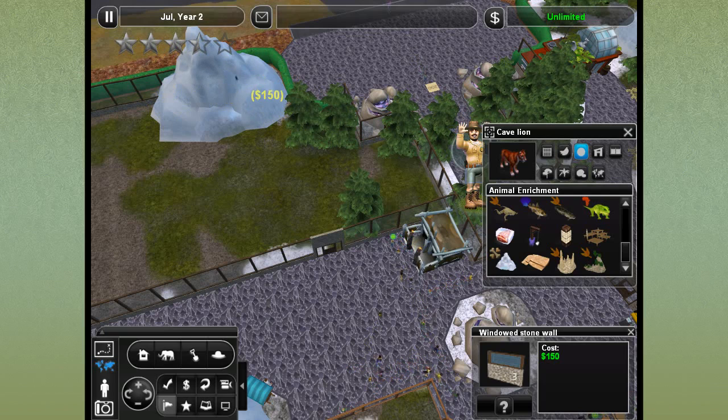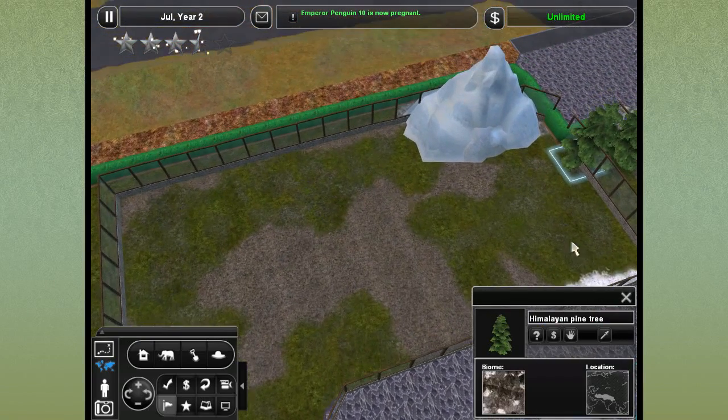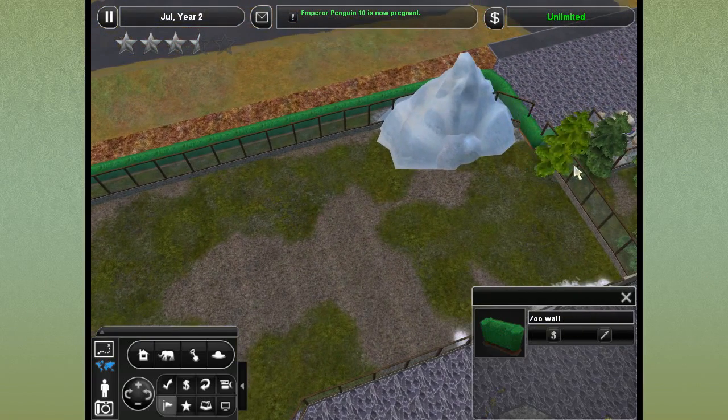Yeah, this will be okay. And we'll do it like that. There we go. So now she's not going to climb out. I was a little nervous about that. I'm looking at that going, I don't know if that's going to be the best thing in the world.